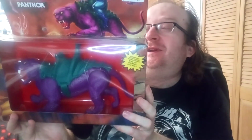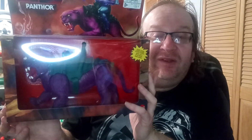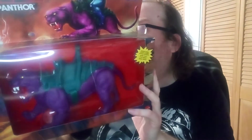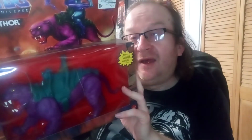So you can't have Battle Cat without Panthor. $5 again. Yeah, definitely jumped on this one. This one did fortunately sell out, so I was lucky enough to grab this one. So now I am on the lookout for Skeletor, for Panthor, and He-Man for the other one, and those are the only, I say now, two that I am going to add to the collection.